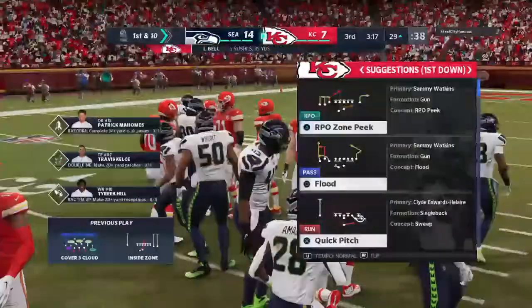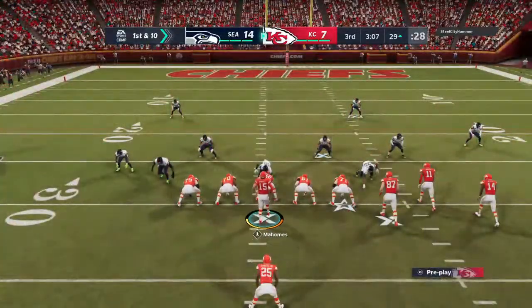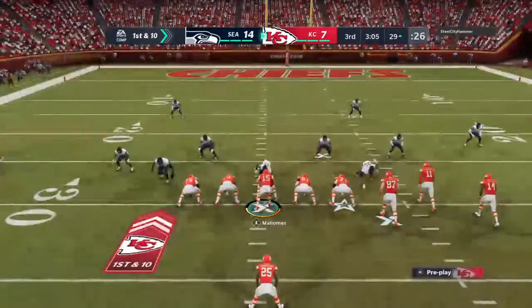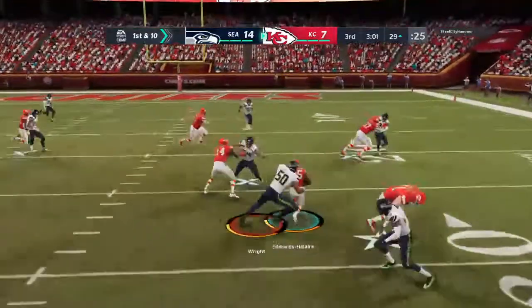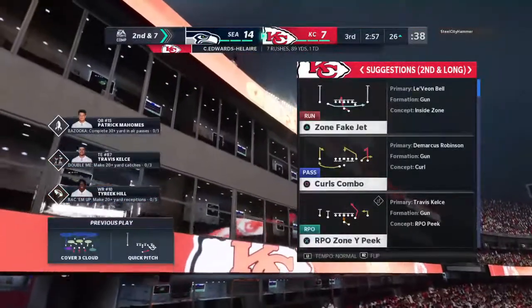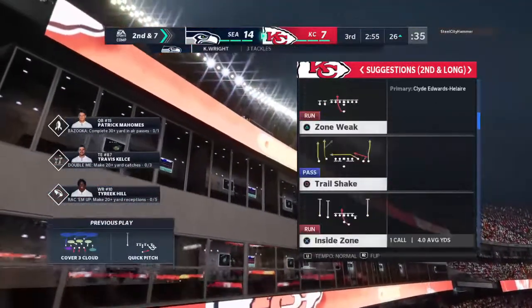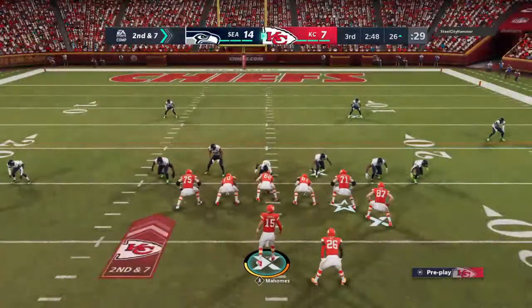They knew what they wanted to dial up on fourth. They executed it for 9 yards, and the offense stays out there. The fourth down was successful. Now they look to pay it off on first down. And they'll take this down just shy of the 25-yard line. A tackle made by K.J. Wright.